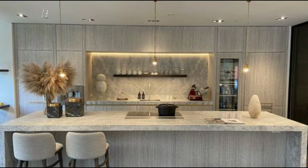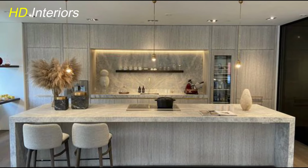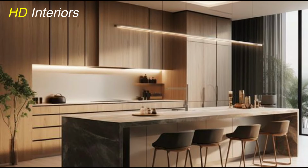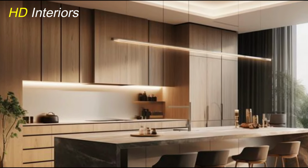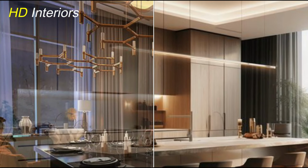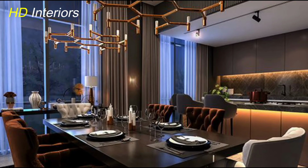These materials not only look stunning but also bring a sense of nature into your home. They're durable and age beautifully, making them a smart investment for your kitchen. The mix of natural textures can make your kitchen feel more inviting and grounded, creating a perfect balance between elegance and comfort.